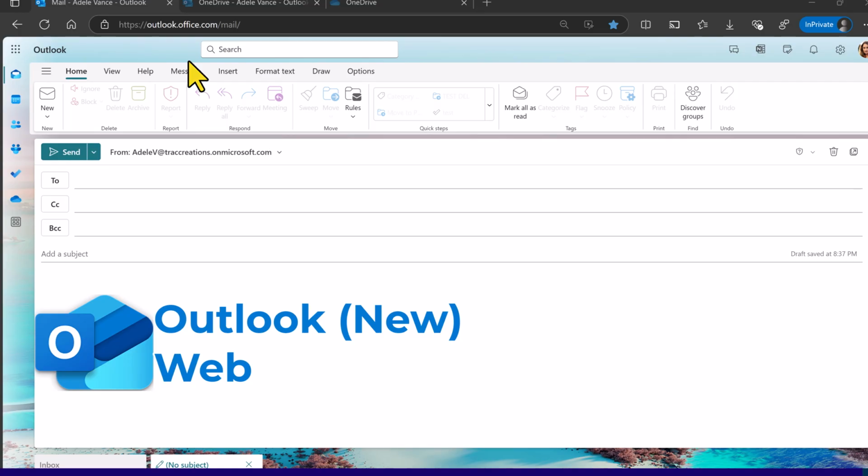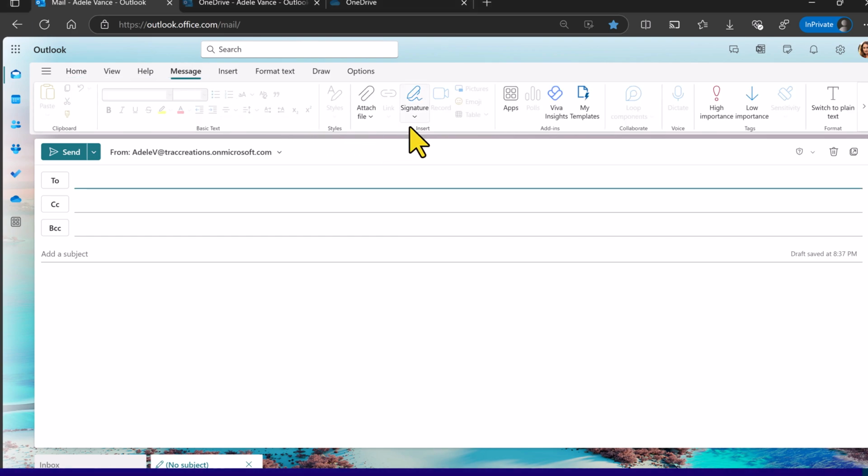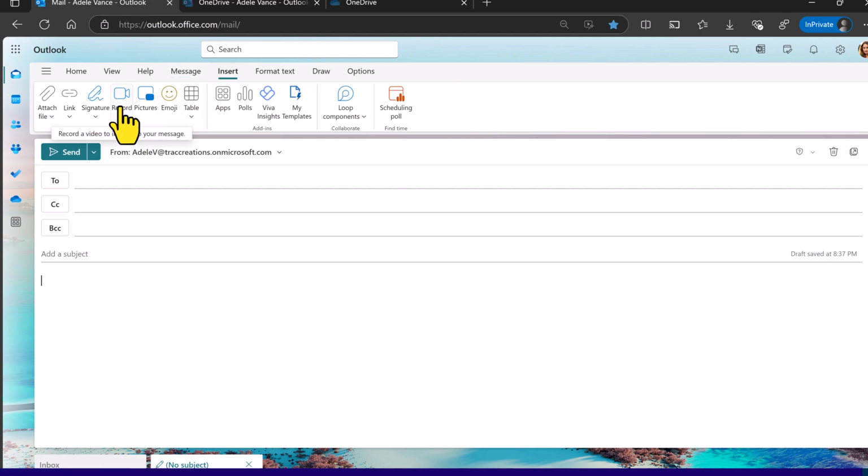I have navigated to Adele's web version account, and I'll tell you why in a second, but there's 2 ways to record a message. I can click on the message tab. Notice that the record is grayed out here because you have to make sure that your cursor is in the body of the email message before it appears. You also can click on the insert button and click on record, and let's go ahead and do that.